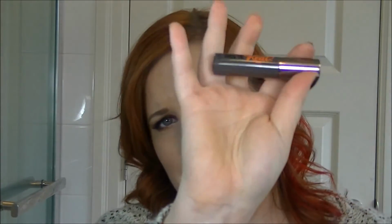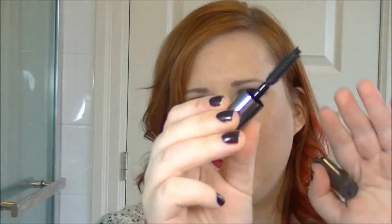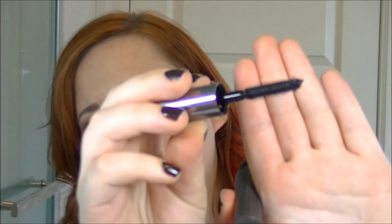And then it comes with the Benefit They're Real. I love this mascara so far. This is my holy grail mascara, other than the fact that the brush does look like a tiny little torture device, and I sometimes stab myself in the eyeball with the spiky doodads.